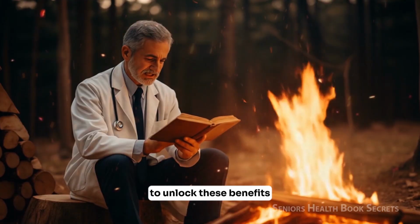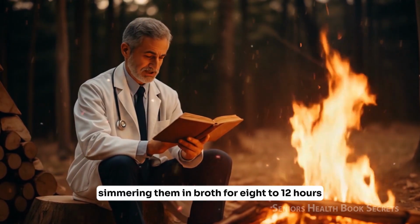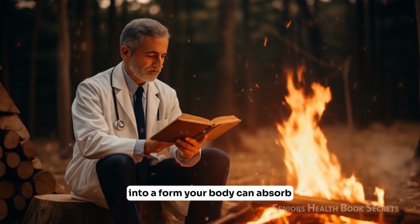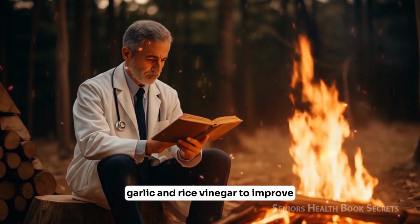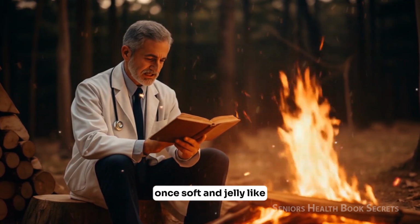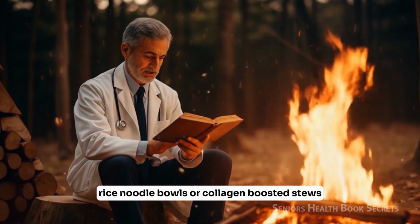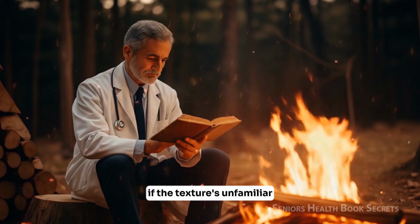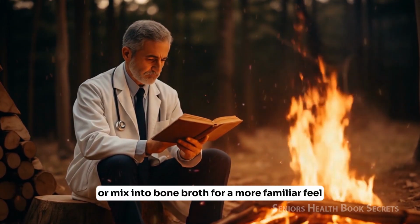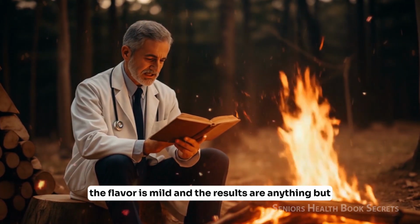To unlock these benefits, beef tendons need to be cooked low and slow. Simmering them in broth for 8 to 12 hours allows the collagen to fully break down into a form your body can absorb. Add ingredients like ginger, garlic, and rice vinegar to improve both the taste and digestion. Once soft and jelly-like, they can be chopped and added to hearty soups, rice noodle bowls, or collagen-boosted stews. If the texture's unfamiliar, start small. Pair tendons with soft vegetables or mix into bone broth for a more familiar feel. The flavor is mild and the results are anything but.